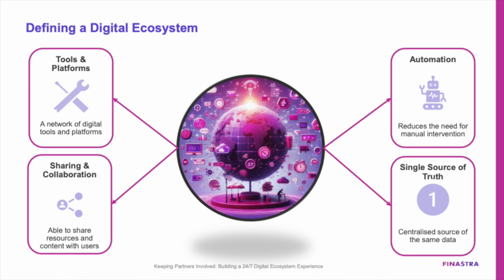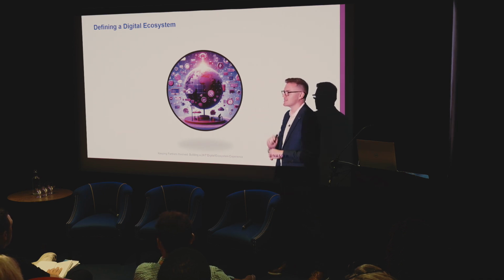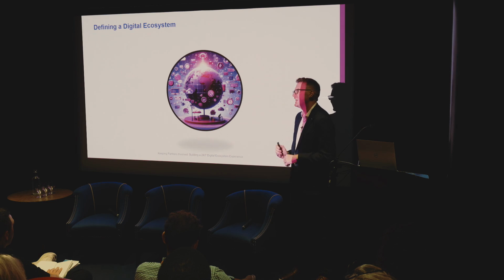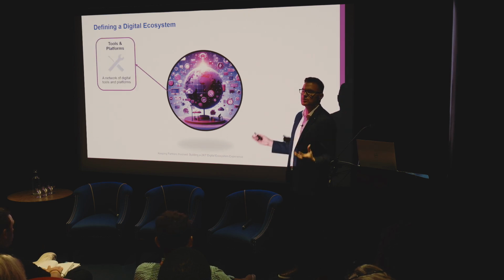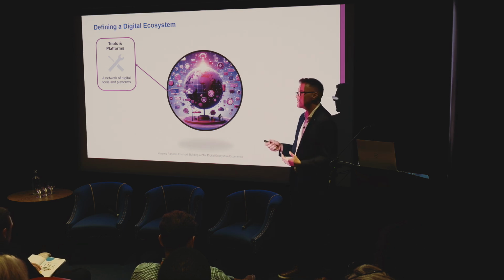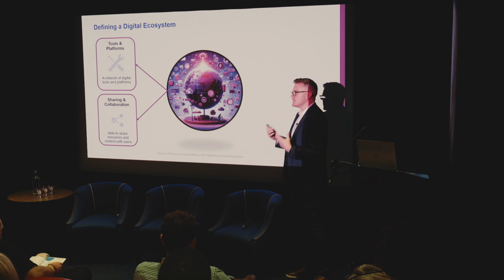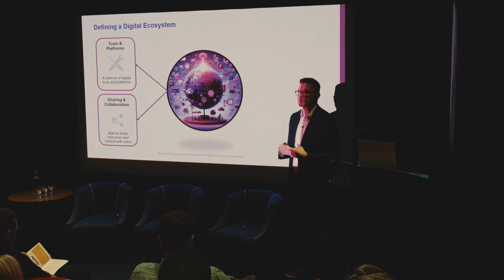So, voila. Our ecosystem. A lovely AI-generated image of something that I wanted 24/7, so we put 27 in the middle of it, but great work. Your digital ecosystem derives itself from things such as the tools and platforms available to you. Everything that's engaging with your partners, from your PRM and LMS systems to email and content marketing, everything in between. Your digital ecosystem is all about sharing and collaboration as well, acting as platforms available for you to share your knowledge.